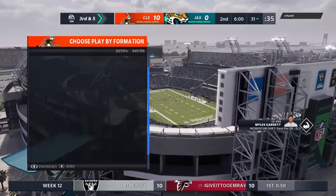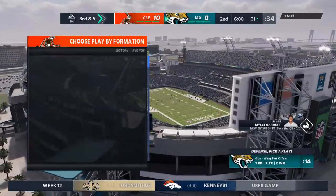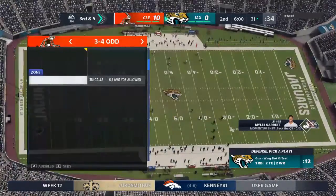Second quarter now from Jacksonville, and it's the Jags with the football. They're on the march, but facing a 3rd down here.